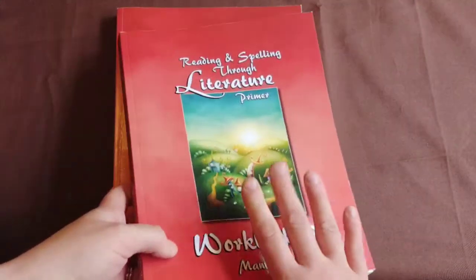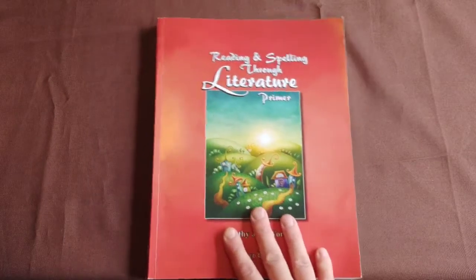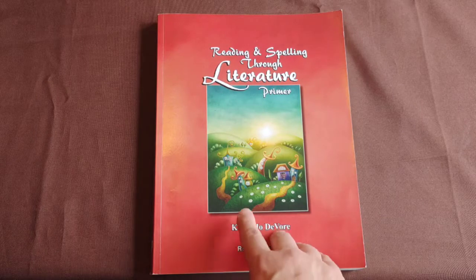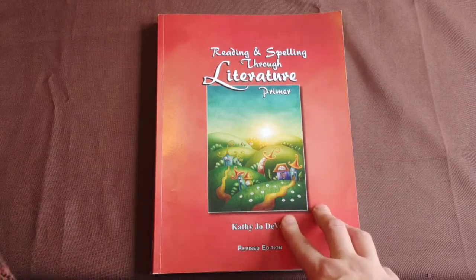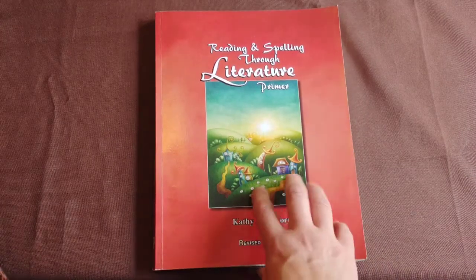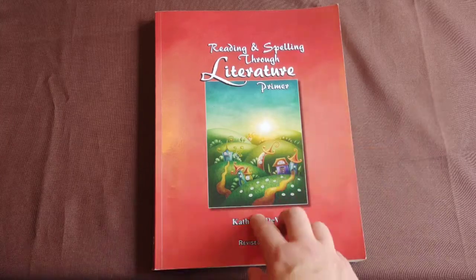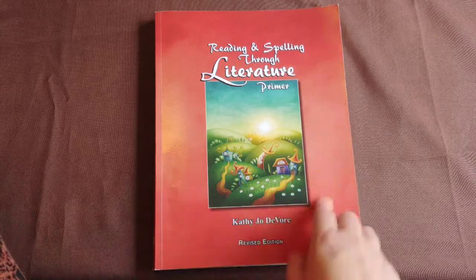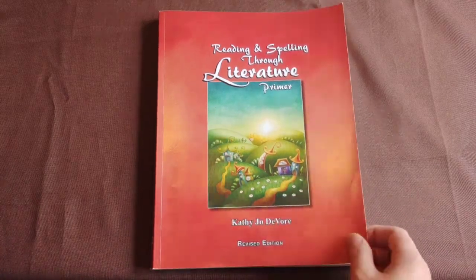So this is the newer version of the program. It has 4 levels. They are used with the Elson readers. The newer levels include the Elson reader in the back, and include spelling as well as the reading. So the old ones are still kicking about. She's just brought out level 1, which is the old level 2. This is the old level 1, which is now the primer, so that they coincide with the Elson primer.